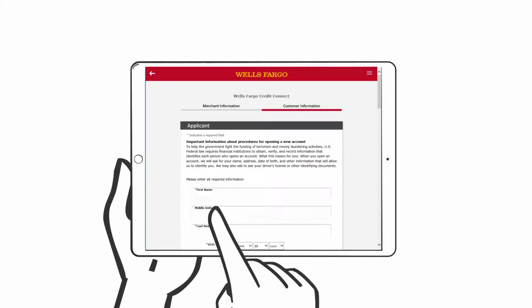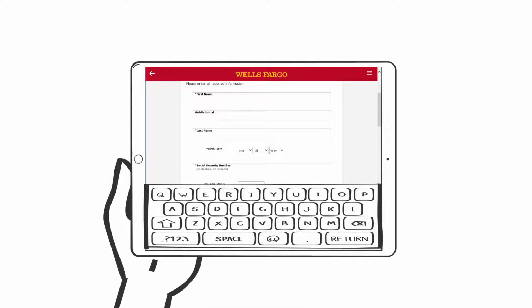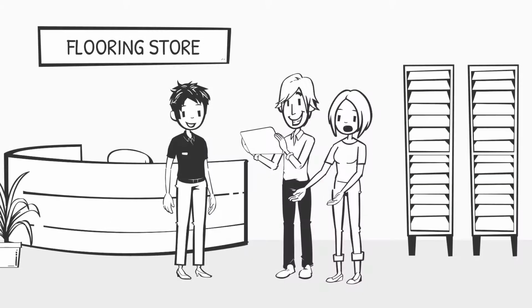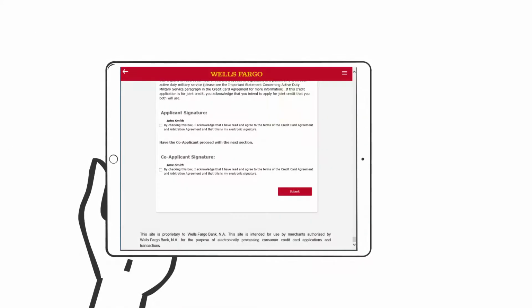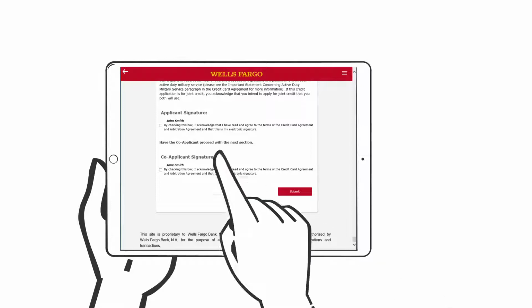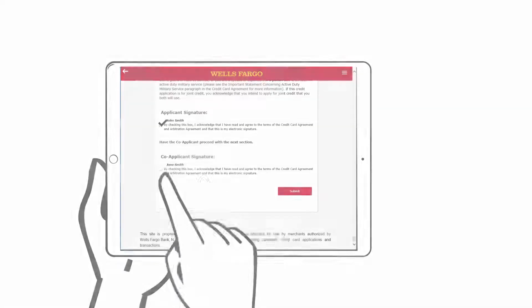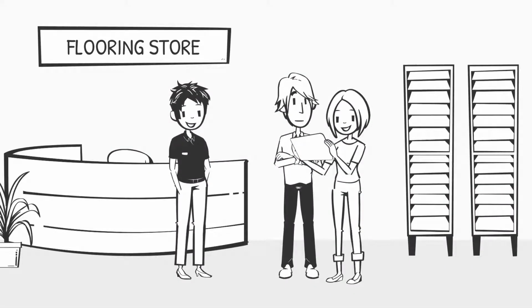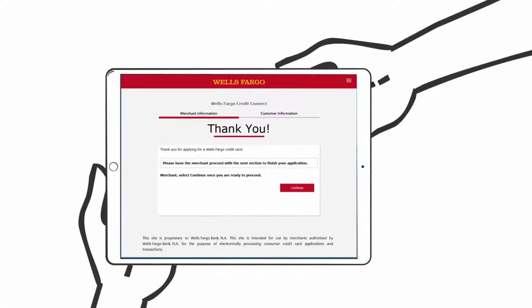Next, the customer enters the required information for a credit decision, such as name, date of birth, social security number, physical address, and their net annual income. A phone number will also be required for servicing purposes. It is critical that it is the customer reviewing their credit card agreement prior to them providing an electronic signature agreeing to the terms. The customer is then instructed to turn the device back to you.